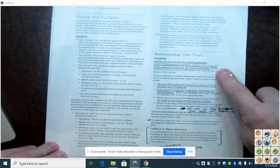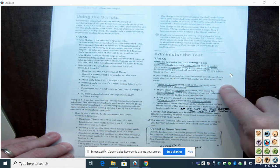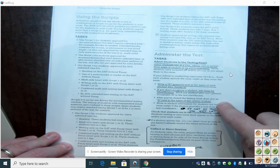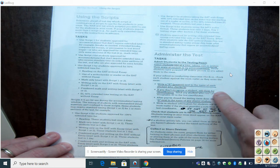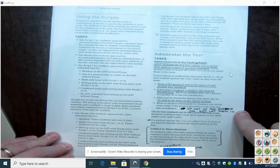We should be admitting students to the testing room one at a time and take care to assign them to seats at random or by prearrangement. If they are present, write a P. If they are absent, just write an A. If you do not recognize a student, please ask them for identification. And if they are not on your roster, do not let them in. Notify Dave or John so we can get the student to the right room.